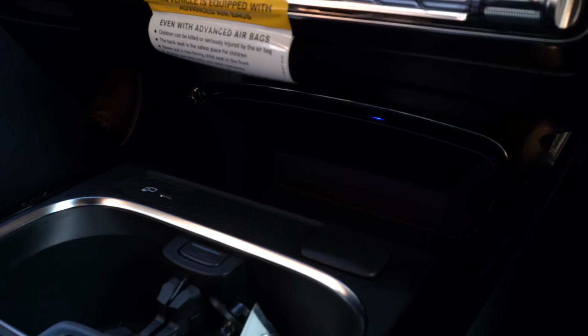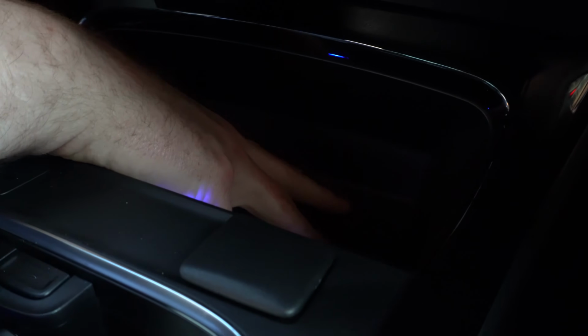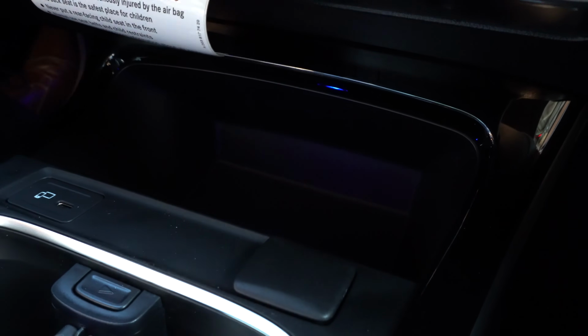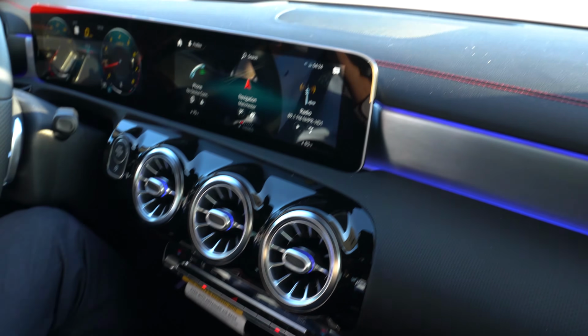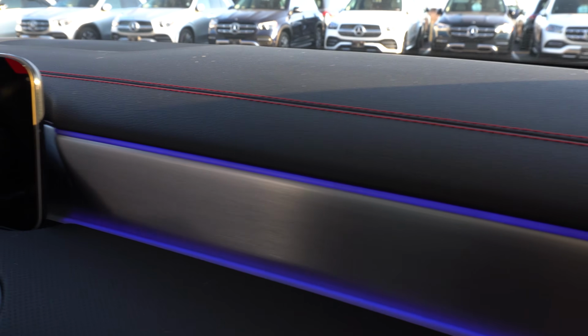Another key difference in this vehicle to the A-Class is this vehicle does not have the wireless charging pad in front of the cup holders here. This is just a little storage area. You do have more storage in here than you do in the A-Class on that charging pad, just because that system was taken out. This vehicle also has stitching where the A-Class does not.